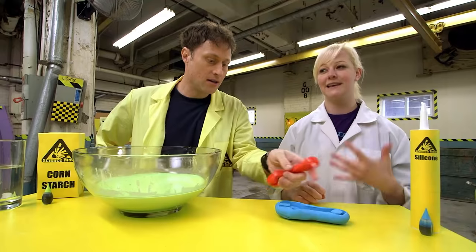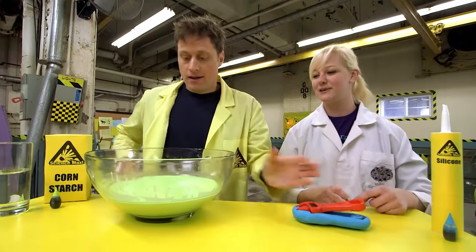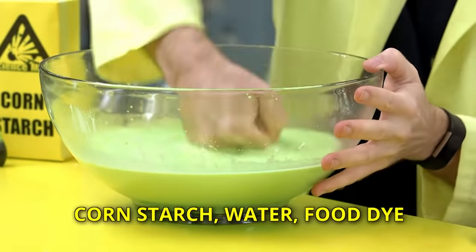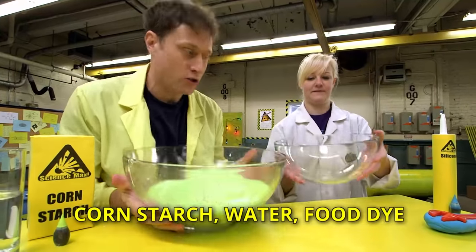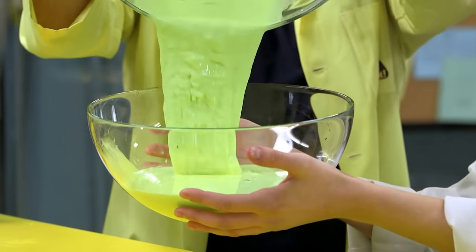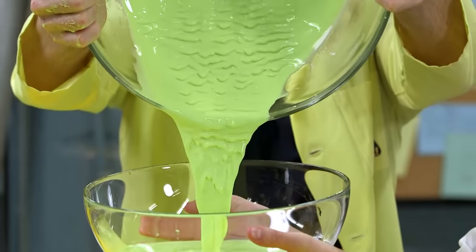So we're gonna look at a little bit more liquidy slime, starting with this one over here, which I believe you already know about. This is cornstarch mud. Exactly. I'm gonna hold this and I'm gonna try pouring it. Whoa. See, it's like a liquid. Then you do it fast, it's like a solid.